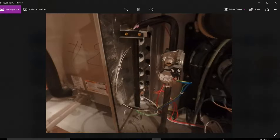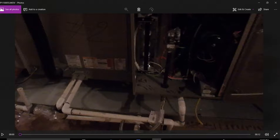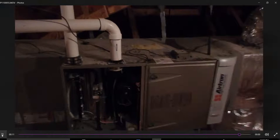Okay, I think this is the video. No. There's the video. This is showing it when it was not working. I think they didn't have the door in place right. See, nothing's happening. But I've got another video here later. Okay, that's the filter. The filter is clean.